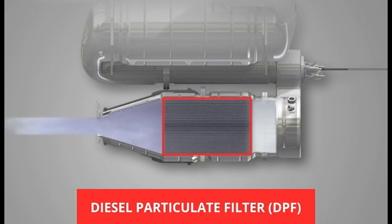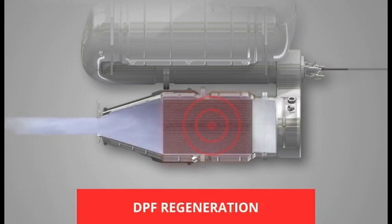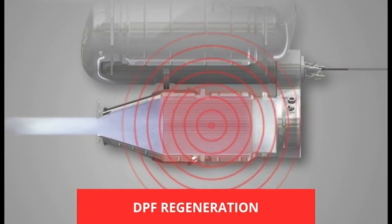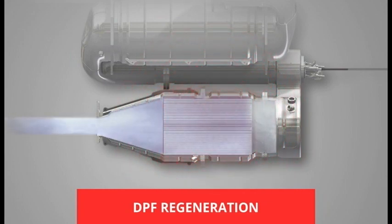And in order to keep the diesel particulate matter, or soot, from clogging the system, it must be burned off regularly in a cleaning process called regeneration. Usually it happens automatically while you're driving. You don't have to do anything. During regeneration, temperatures of exhaust gases are increased to effectively burn off accumulated soot.